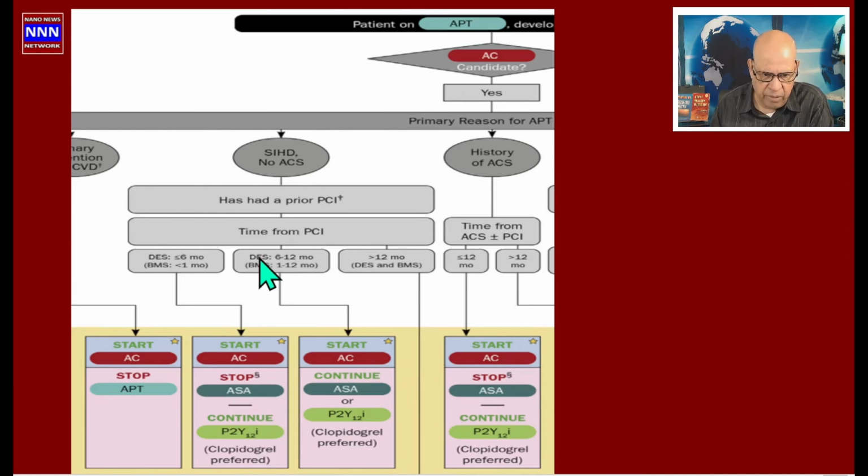If the patient had a drug-eluting stent between 6 and 12 months or bare metal stent between 1 and 12 months, we start them on anticoagulant, continue on aspirin or Plavix. Again, leave your comments below and let me know which one you prefer, aspirin versus P2Y12 inhibitor. If there is a history of acute coronary syndrome, if it's less than 12 months, we start them on anticoagulants, stop the aspirin, and continue P2Y12 inhibitor. We missed that in the previous slide, but at least we know what it is.